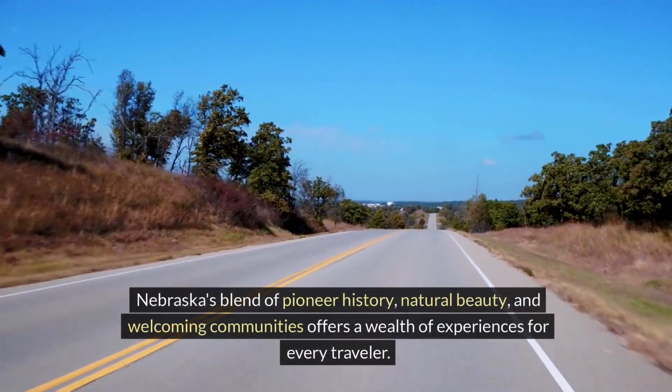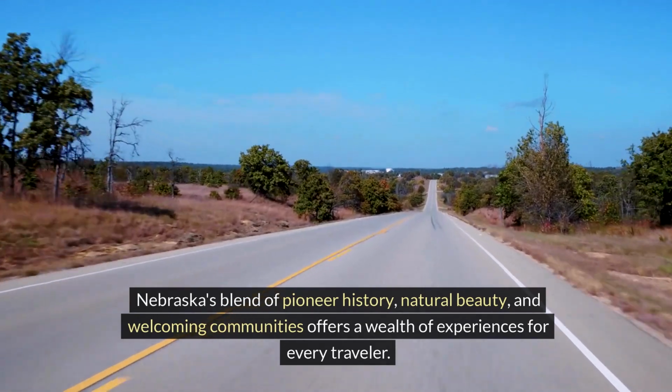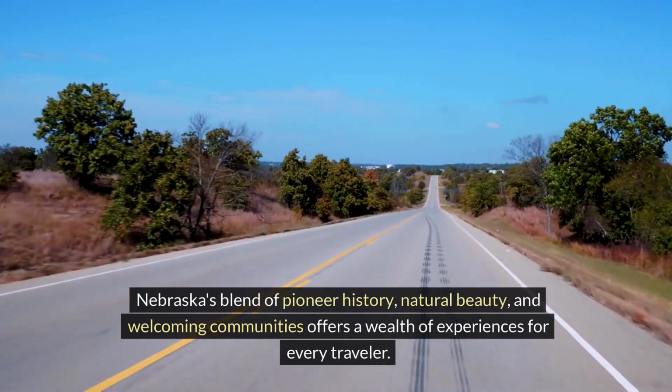Nebraska's blend of pioneer history, natural beauty, and welcoming communities offers a wealth of experiences for every traveler.